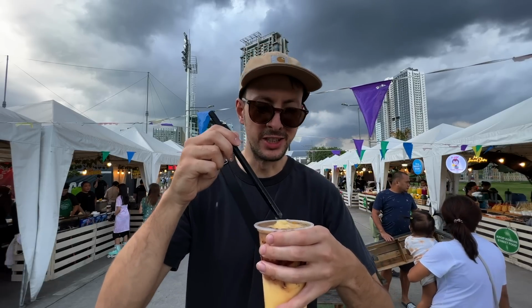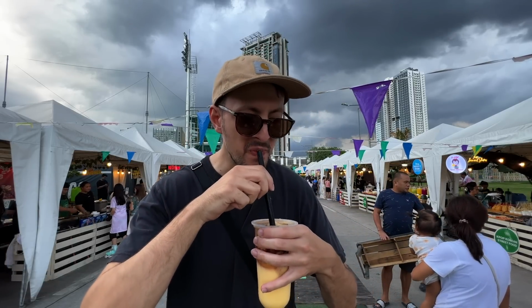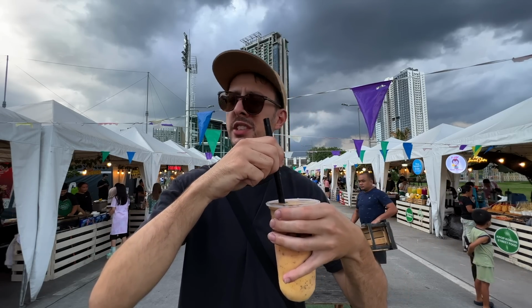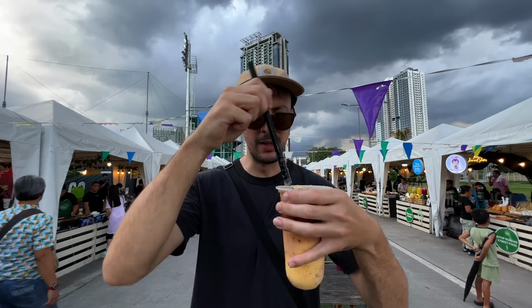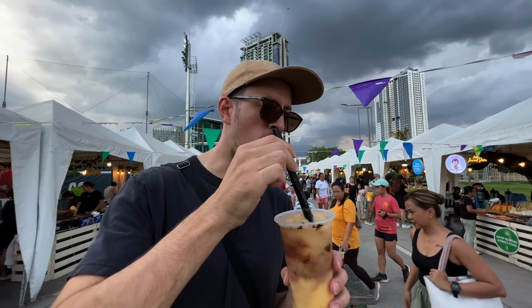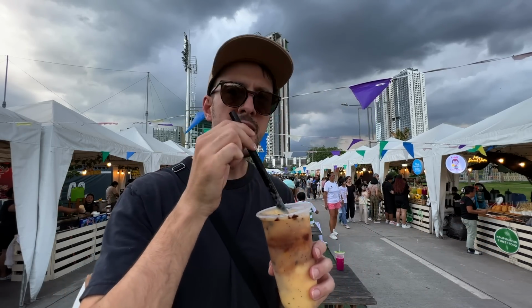But hey, that tastes really good. I don't really taste any Oreo whatsoever in this. There is chocolate drizzle in there, just there. But if they could put a little bit more Oreo in there, I would give it like a 9.